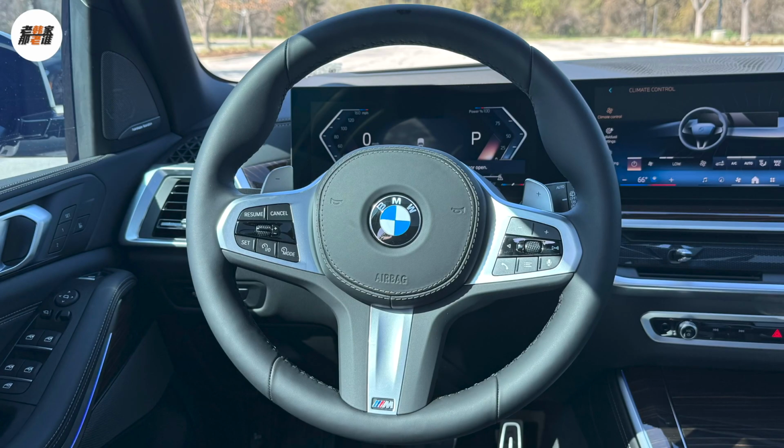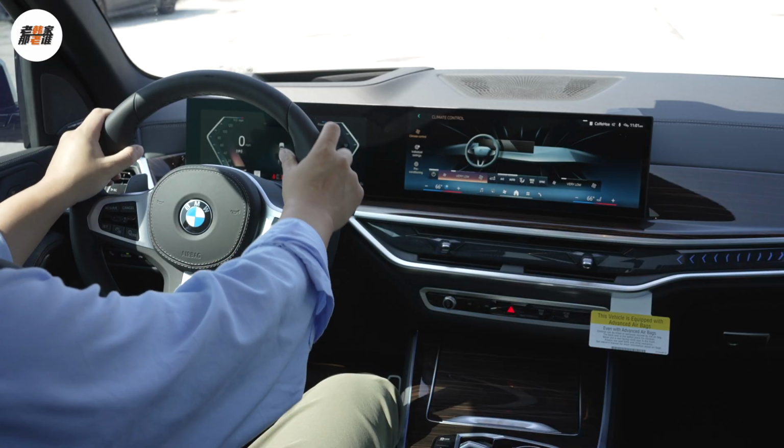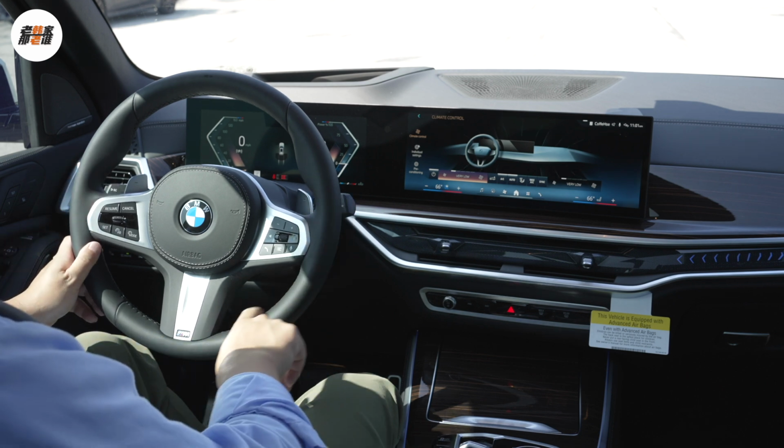The steering wheel is very comfortable, and you can see that it is very thick. The thicker positions at 3 and 9 o'clock are even more exaggerated. It feels great to put your hands on it. The leather and the stitching are very delicate.